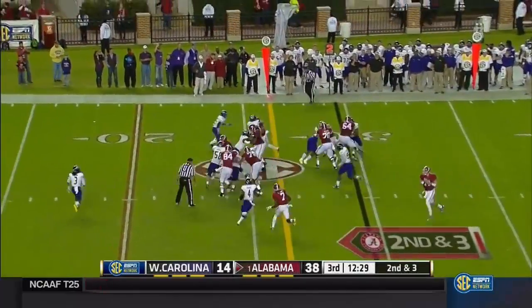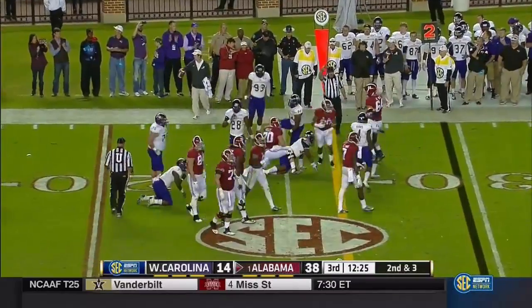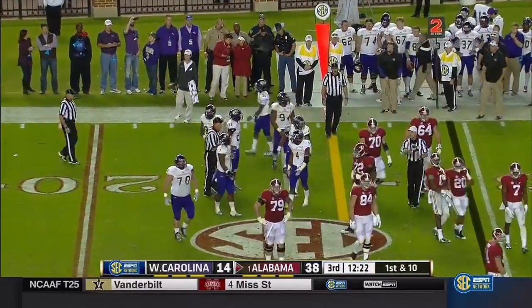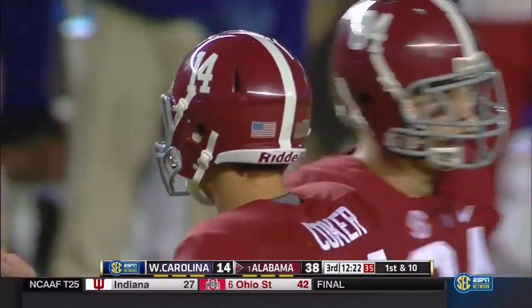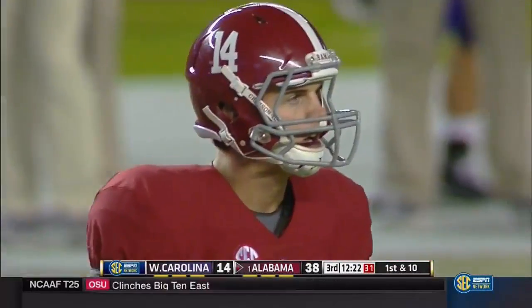Here now the inside give again. Running room for Tyron Jones going right. He's right at the chains behind Ryan Kelly and Grant Hill that time. And let's see what kind of a spot he gets. It is a 1st down. Another 1st down for Bama and Tyron Jones.